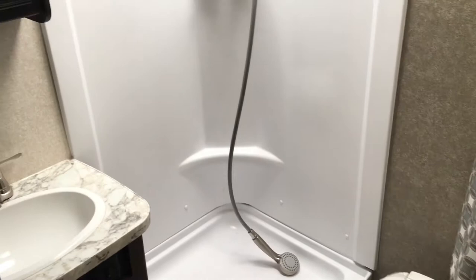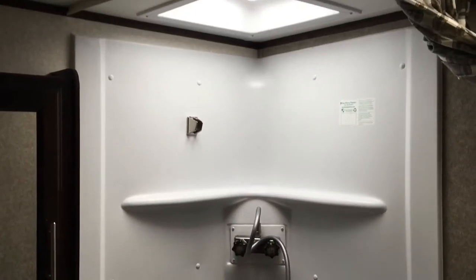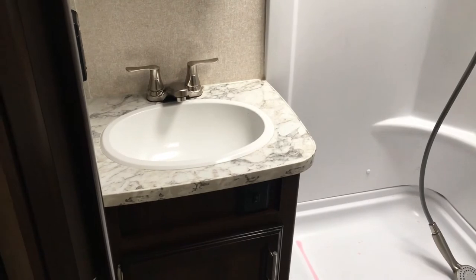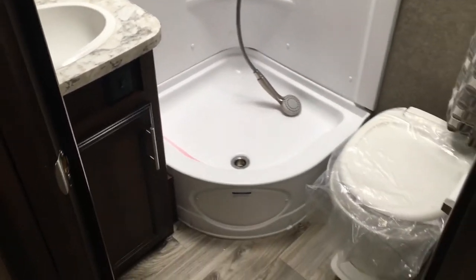They have changed the surround color to this white, and I feel like it has just brightened up the bathroom a ton. And they've got the skylight over it, so extra headroom. Good size medicine cabinet for storage, and they carry over that countertop from the kitchen, so very clean look here. Show you a little bit of the kitchen.